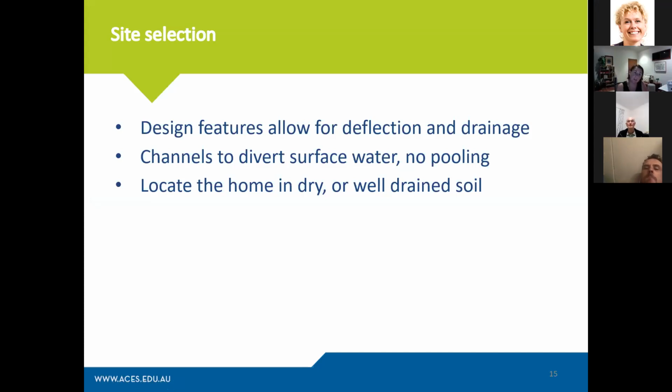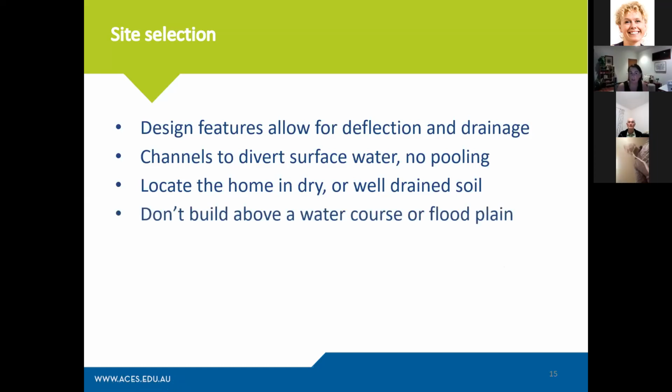So design, from a site selection perspective, design features that we are looking for is to make sure that we allow for deflection and drainage. And these are part of the BRANZ's 4 Ds, which are drainage, deflection, drying and durability. We make sure that we've got channels to divert surface water away from the foundations, because we definitely don't want any water pooling near the foundations, because that can be really problematic and cause long-term issues. We want to locate the home in a dry or well-drained soil, and we definitely don't want to build above a watercourse or a floodplain.